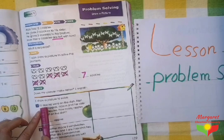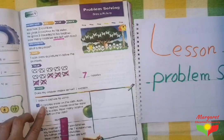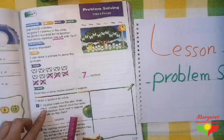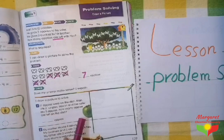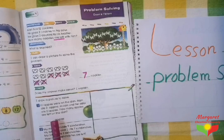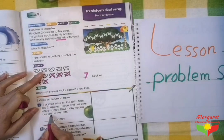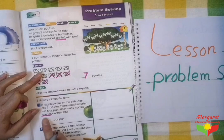Yes, there were 11 apples on the dish. Alan ate 2 apples, 2 of them. Then Hozan and her sister ate 5 apples, 5 of them. How many apples are left on the dish? Again we have the words "are left," so the number of apples decreases.